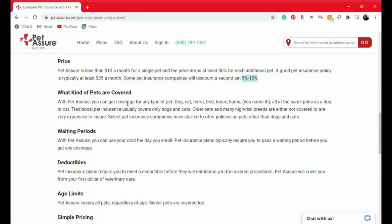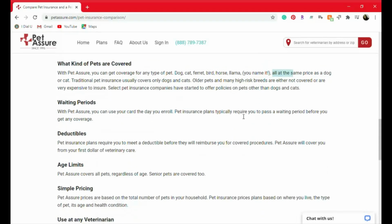Now here's something interesting, because you may have an exotic lizard, as well as a dog and a cat. Maybe you also have a bird. With Pedicure, you can get coverage for any type of pet: dogs, cats, ferrets, birds, horses, llamas, you name it, anything at all, and they're all at the same price as dog or cat. Traditional pet insurance usually covers only the dogs or cats and the older pets, and many high-risk breeds are either not covered or very expensive to insure.